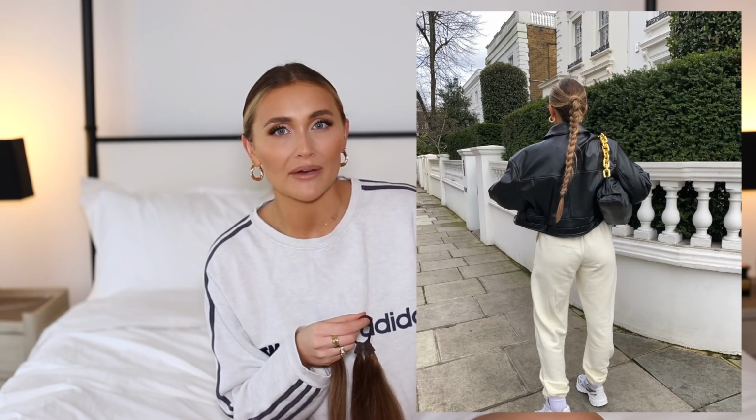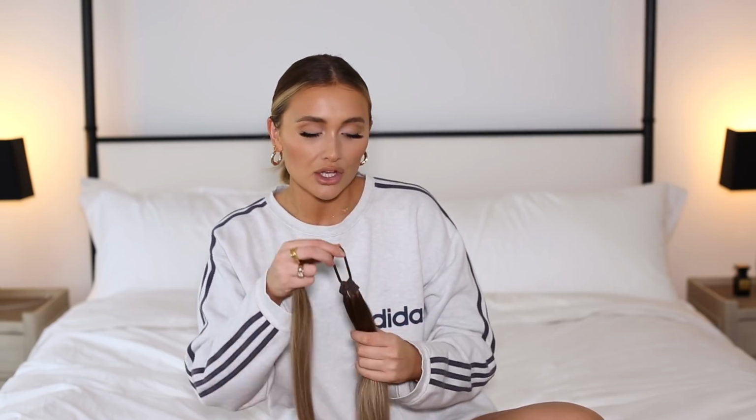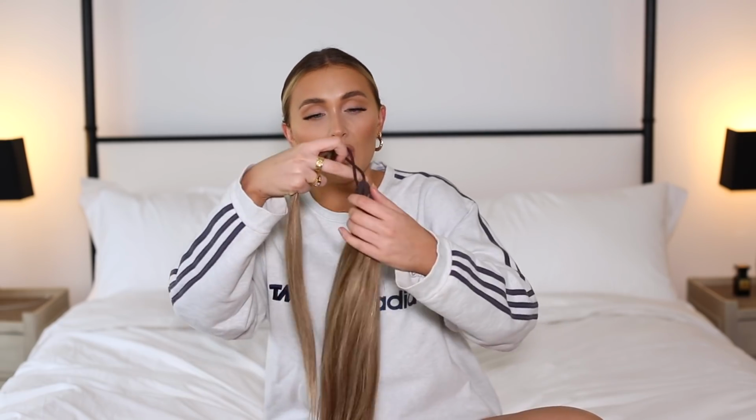I actually posted this a few days ago on my Instagram, wearing the braid, and I absolutely love it. I just honestly think it looks so cool. So I got this in, I think it's in some mocha colour. I'll write it below, the colour that I'm wearing anyway. So it comes obviously like this.